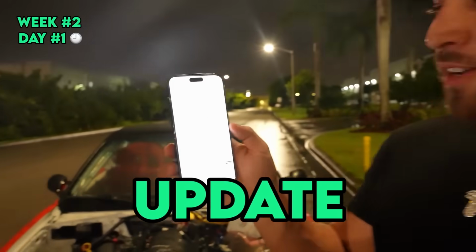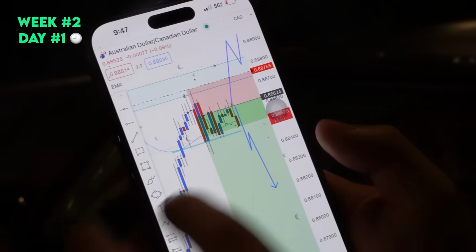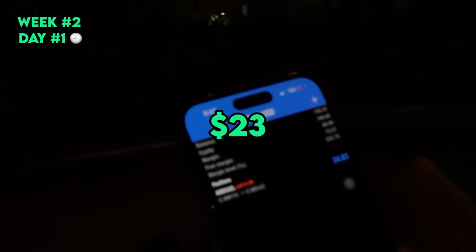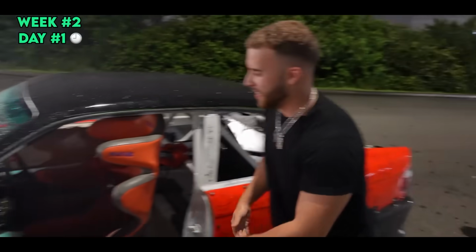Trade update. So this is how we're looking right now after a little bit of a drift session. So we're rejecting the area basically where we entered already. I'm still waiting for the close of that to enter the trade. So this is how the account is right now. We're up about $23 right now. Yeah, let's go hit a little bit more drift and we keep setting and forgetting.